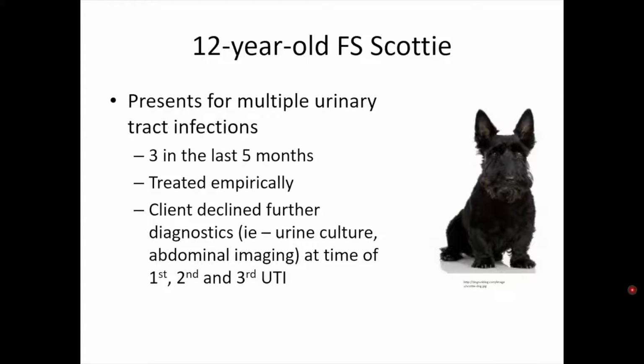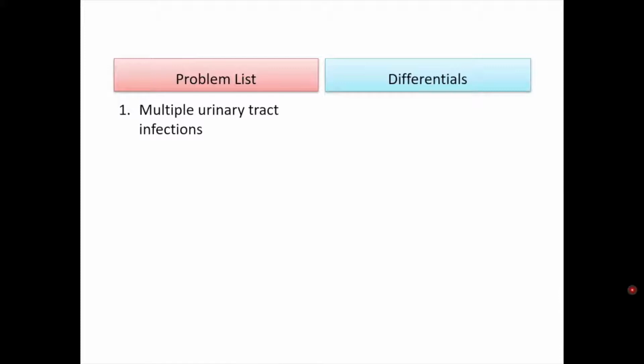And so as an oncologist, I find it very easy to get tunnel vision. It's super easy to think everything is going to be due to cancer, or this is an old Scottish Terrier, of course, it's transitional cell carcinoma. And so to try and train myself out of that, and I'll be honest, it's a struggle. I've been doing this for many years, and I still, I advise my students to do it, and they see me do it as well, even though I've been doing this for a while, and I write my problem list and differentials. And so in this Scottish Terrier, our problem list is mainly multiple urinary tract infections.